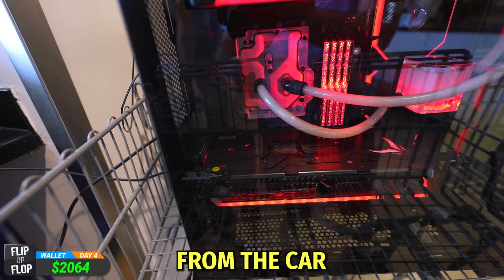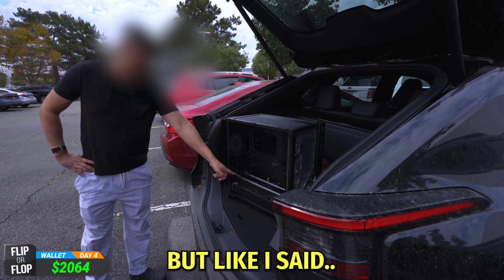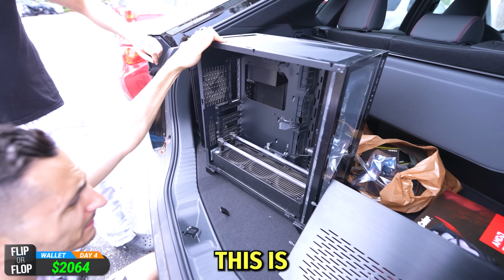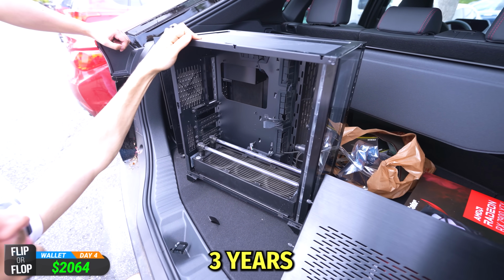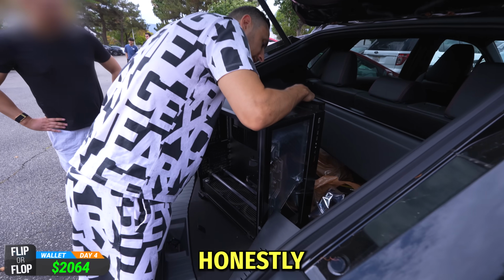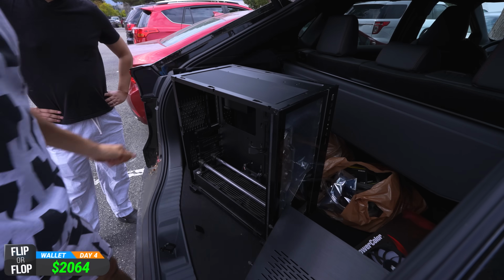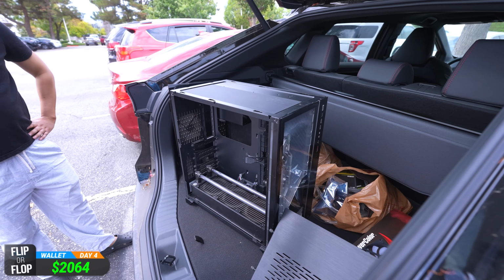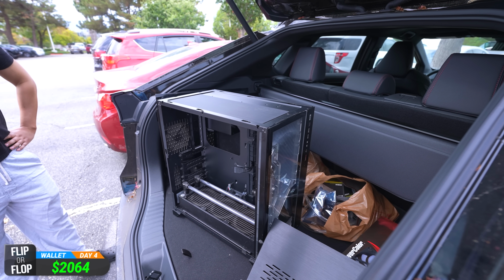Let's go do the stuff in the car. It is dusty, but like I said, it has the front distro plate. Nice. How old is this? This is about 3 years old. How much do you want for this case? Honestly, I'm just looking for $30 with the front distro plate and everything. 30 bucks. I'm just trying to think what I can do with it.